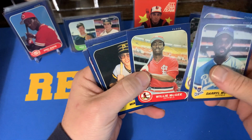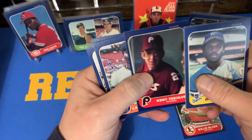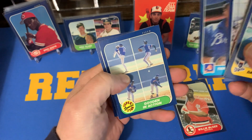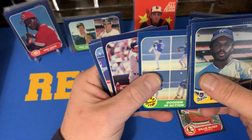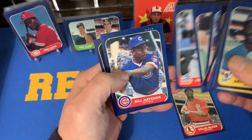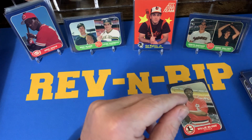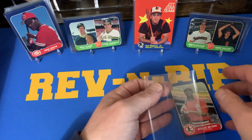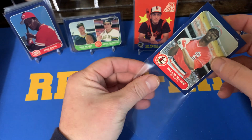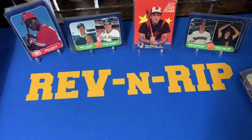Bobby Grich. Willie McGee. Good looking card of Willie. Mike Brown, Ken Dayley, Glenn Wilson, Terry Forster, Gooden in action. Other steel frame action photo. Ozzie Guillen, Bill Hatcher, Billy Hatcher. I know him as Billy Hatcher. Later played for the Reds. So old Willie McGee here. Willie.